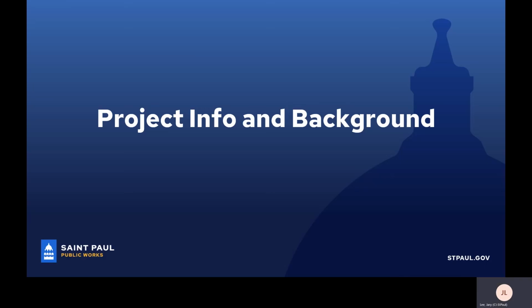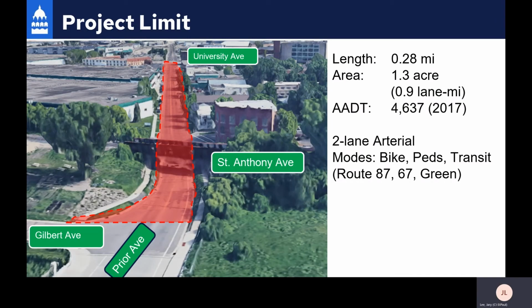So for project information background, I'd like to start with the project limit. The project begins at Gilbert Avenue, which is just north of 94, and ends at University. This makes it a very short project at just 0.28 miles. The volume that we're seeing out here on a daily basis is about 4,600 vehicles a day. Prior is a multimodal arterial route with facilities for bikes, peds, and transit.